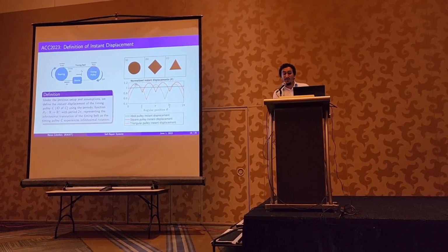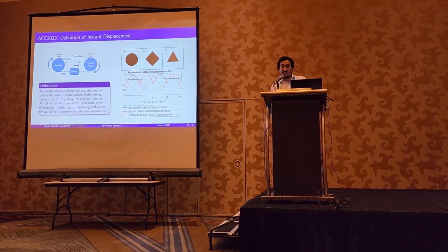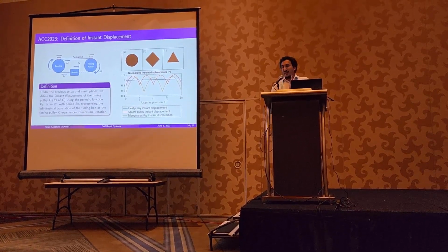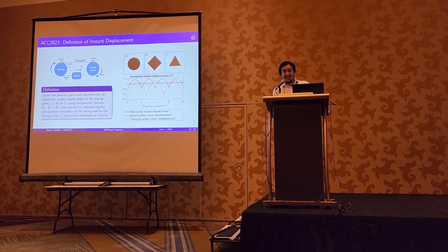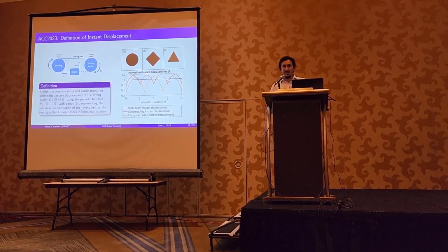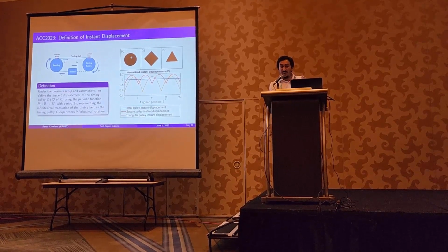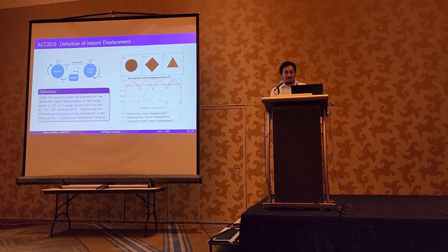Sometimes the nozzle will move more than it should, and sometimes it will move less than it should. And it's even more extreme for the triangular case. We can see here, sometimes it moves more than it should, sometimes less. This plot here is constructed by using the virtual printer that I showed before from our previous work. So basically, with our virtual printer, you can draw essentially on Paint or any software any pulley you want, and you will obtain a plot for the instant displacement.